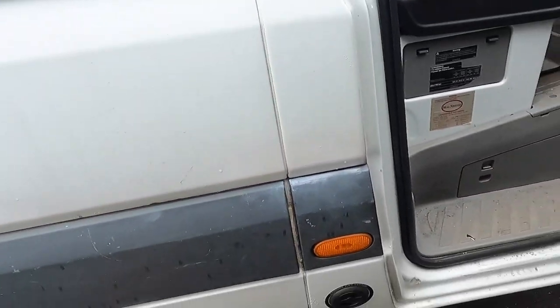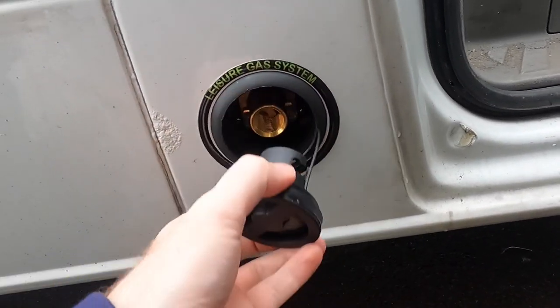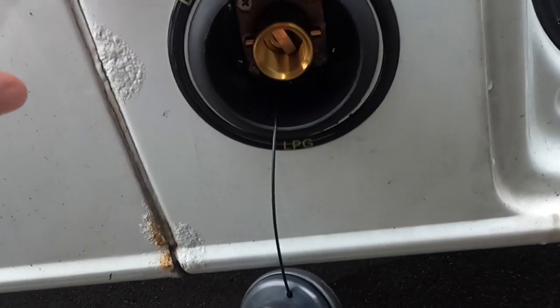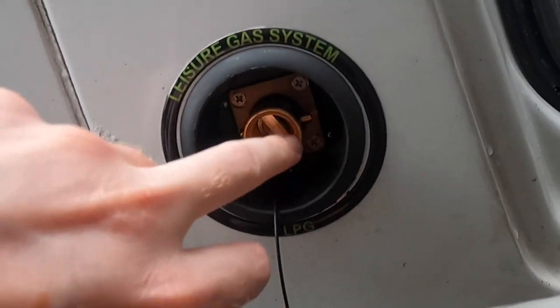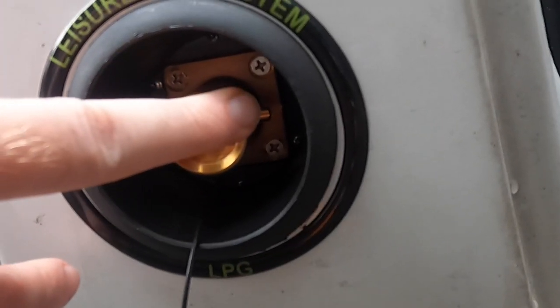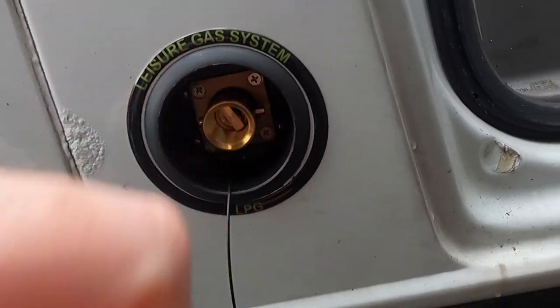So what he's also done is fitted a refill point here. According to the guy, when you're filling up in the UK, the nozzles go around this metal bit and they'll fit into these little bits that jut out the side, a bit like a light bulb. But then in Europe, they'll actually screw in on the inside. So this is good for filling up in the UK and also abroad.